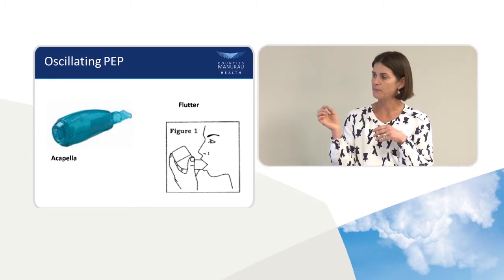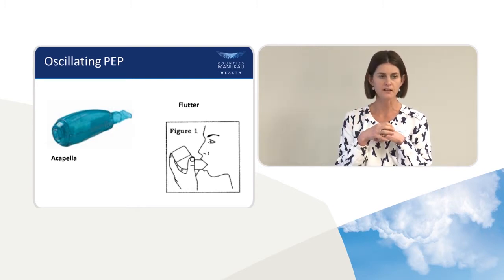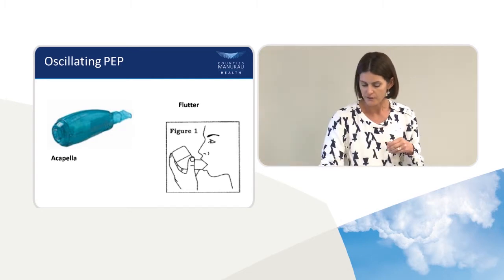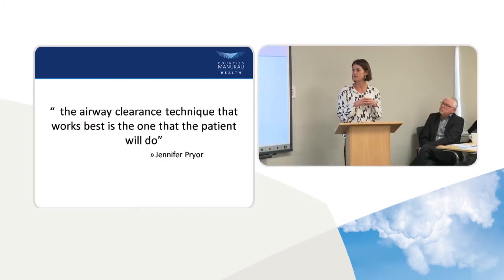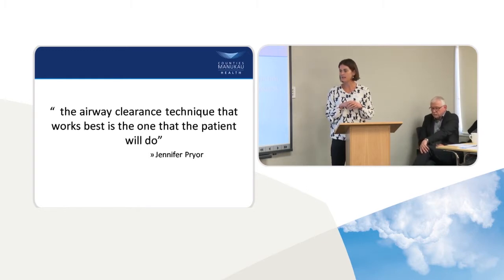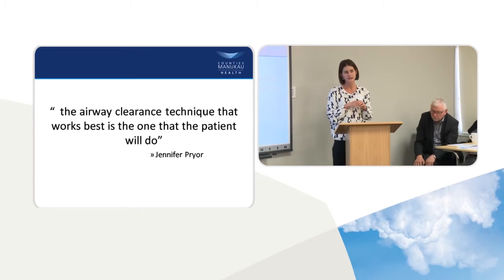And again, like the PEP, you sit down and do a series of breathing exercises for 15 minutes, ideally twice a day, to help mobilize those secretions. So I guess my take-home message is just to make you aware that there are options around to help people who have difficulty clearing their secretions. There is no one best fit. At the end of the day, the active cycle of breathing technique is very effective, but what works best is finding a technique that somebody will do and will stick with as part of their regime. And usually that means a little bit of variety, mixing it up with different devices at different times.